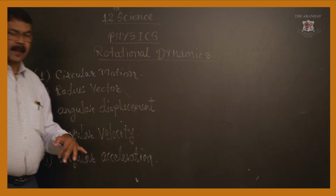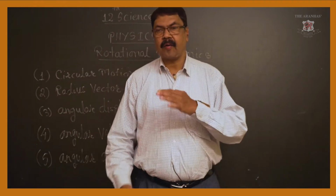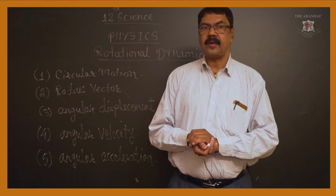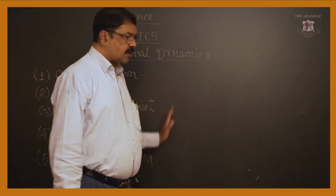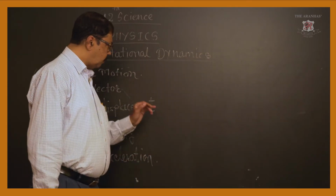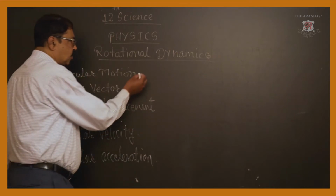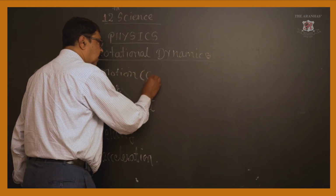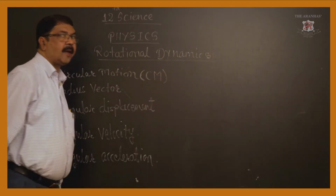Still few words are there, but as I will need the space on this side for the discussion of these terms used in circular and rotational motion, I will first discuss these 5 and then we will go to the next part. The first word everyone can easily understand. It is represented in short form as capital CM.